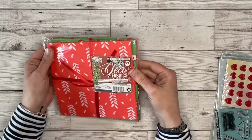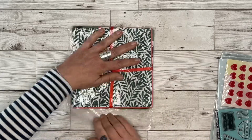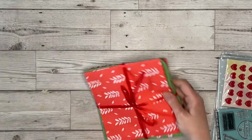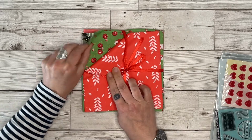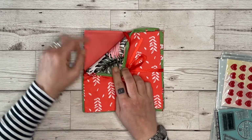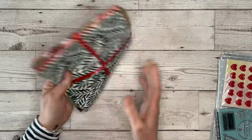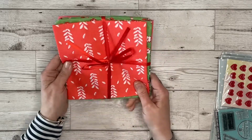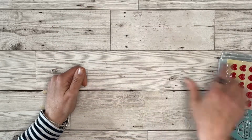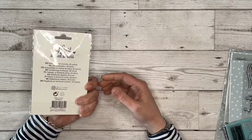And more fabric. Three or four different fabric patterns in this. Let's take it out. Oh, actually five. They're nice. I mean, colorful. Don't know. Possibly for covering a journal, or I don't know. Here's some stickers, just some hearts.